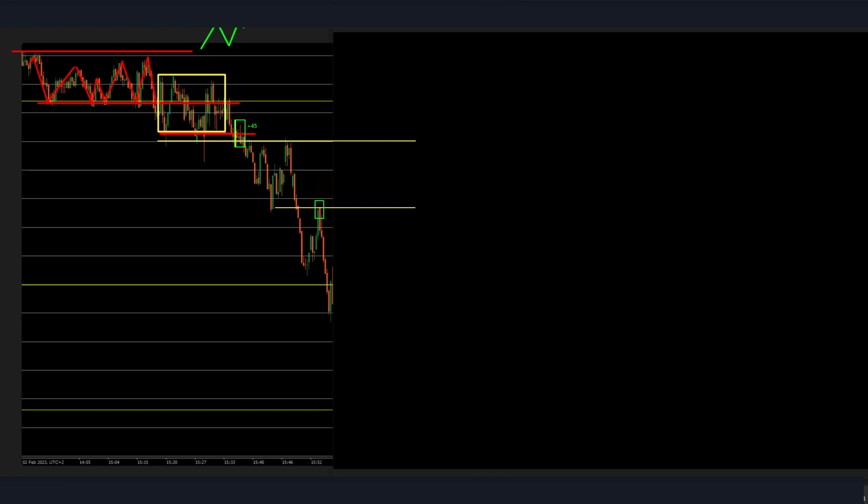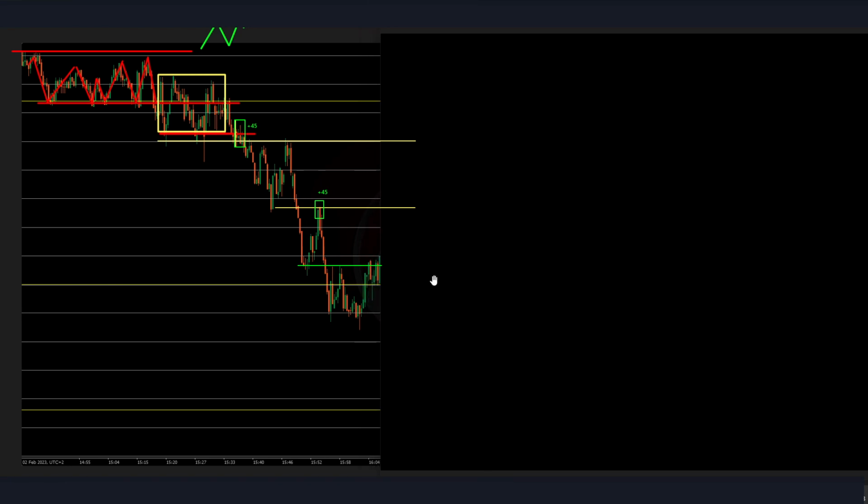Let's see if it goes further down. Retraces, let's see if we have a retest of this level. If it breaks above. Yeah, and it definitely goes into profit. Plus 45. Then we have further rejection of that level. Yeah, multiple failure to close.